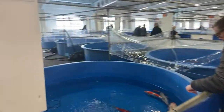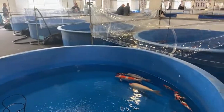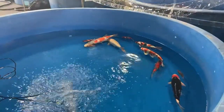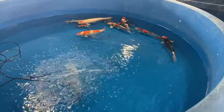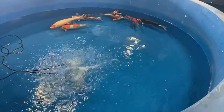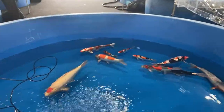So vat 27. What we got in here? 2, 4, 6, 8, 11 fish. Between 55 and 28 by the looks of it.